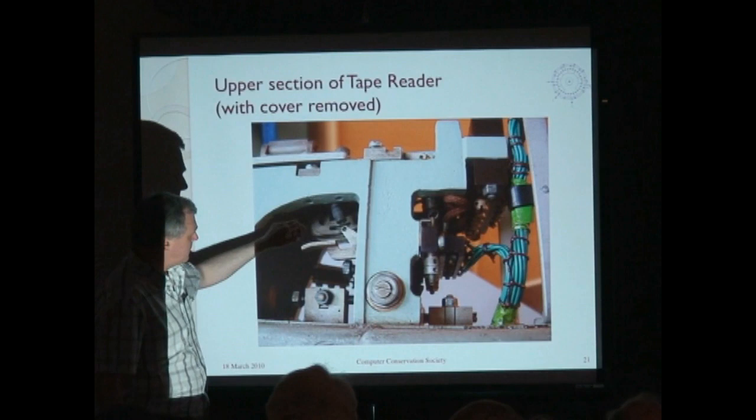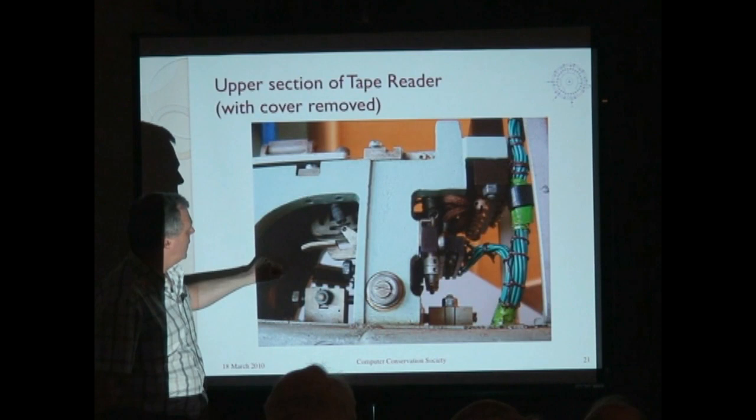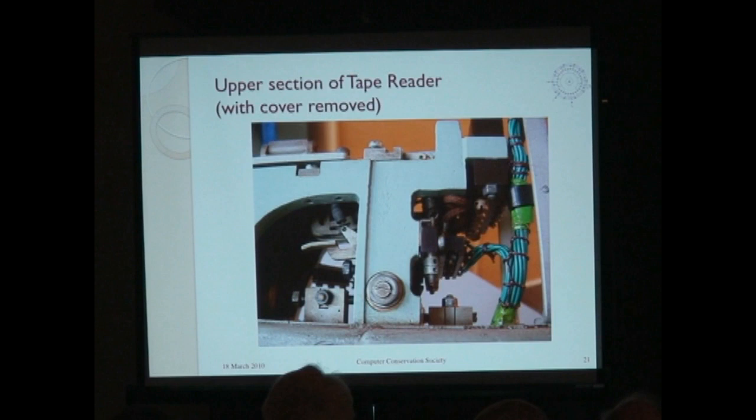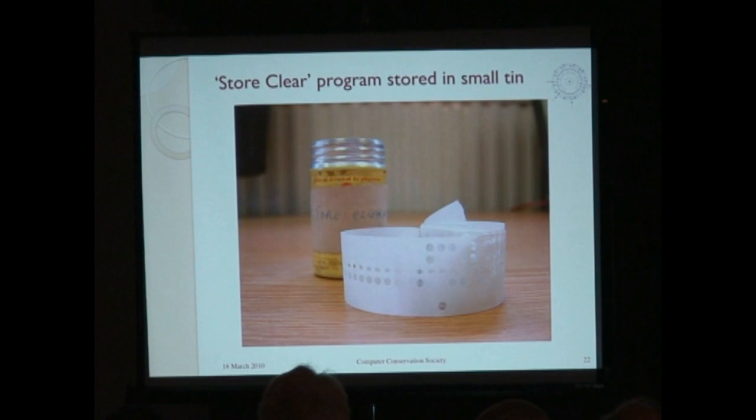These have the pins which push through the tape to sense it, and the pawl ratchet is within that area there. These are the contacts which will then conduct whether the pin's gone through the hole back to the computer room. Kevin pointed out in that big box that we had a lot of tapes.